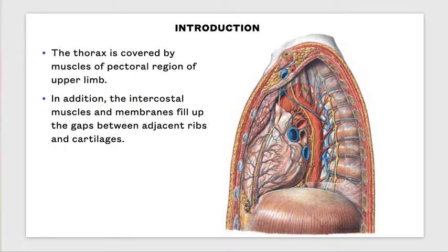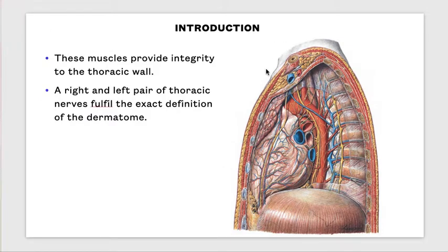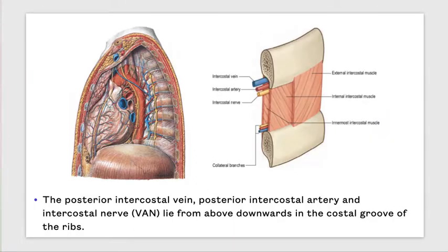Thorax is covered by the muscles of the pectoral region of the upper limb. In addition, the intercostal muscles and membranes fill up the gaps between the adjacent ribs and the cartilages. These muscles are providing integrity to the thoracic wall. The right and left pair of the thoracic nerves fulfill the exact definition of the bone.